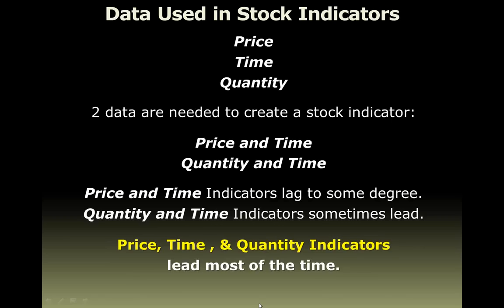When I look at a trader's list of indicators that he's using, he's got most of the time price and time, price and time, price and time, price and time. Most of the time he'll have volume, but most of the time I see price and time and nothing else. And that's why you're not doing so well. So if you want a high-performance trading system, you've got to have price, time, and quantity indicators and a whole lot more time and quantity.